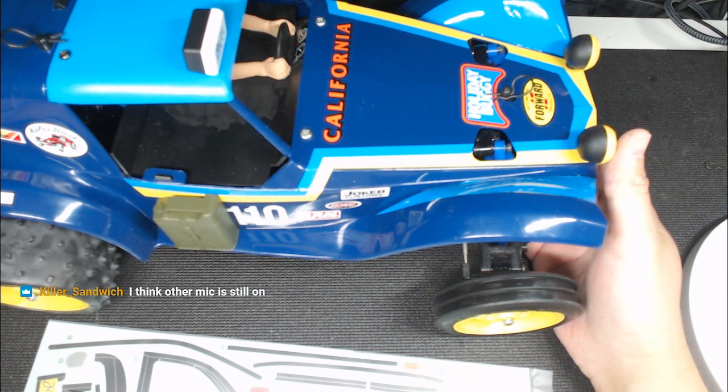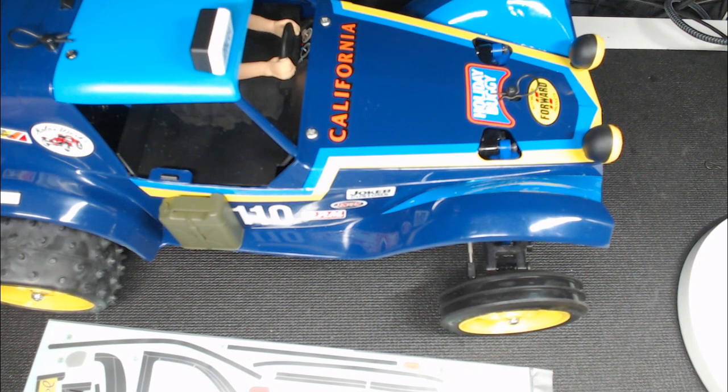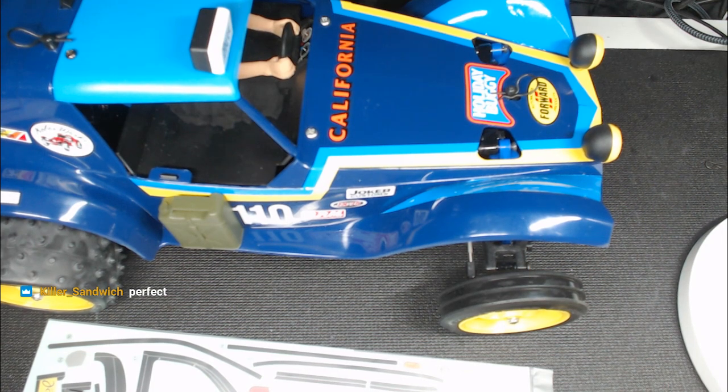Echo. Other mic is still on. Very possible. Let me see. How about now? Do you still hear an echo? Do you hear me at all? Okay, good. I still have to play around with this. Still not super familiar with everything.